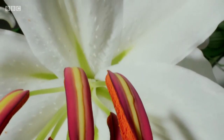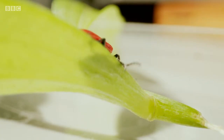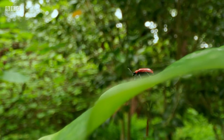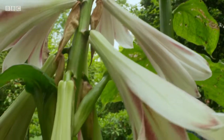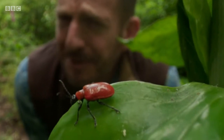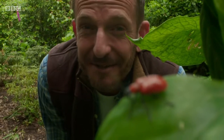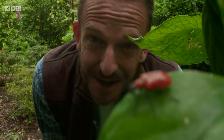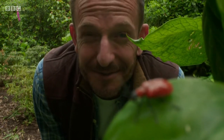Take a glance around your garden, and you might spot a flash of red against the greenery. On closer inspection, you might even think that this colourful creature is rather beautiful. Now, don't be fooled by the fancy red jacket. This apparent beauty is, in fact, an absolute beast. It's Lilioceris lilii, better known as the lily beetle. And of course, as the name suggests, they love lilies.